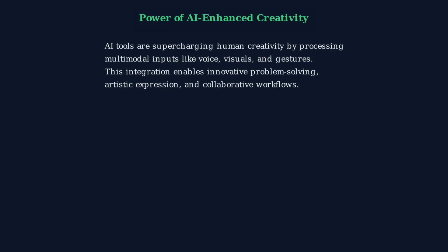The power of AI-enhanced creativity is another transformative aspect. By blending modalities, AI systems can interpret and generate content across voice, vision, and touch, amplifying human imagination and enabling breakthroughs in design, education, and entertainment.